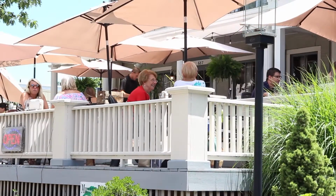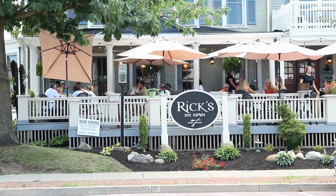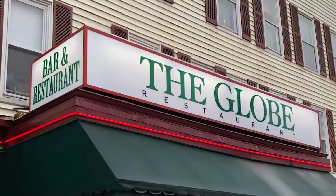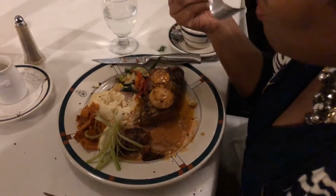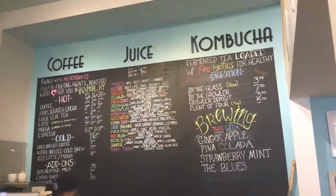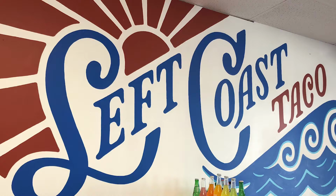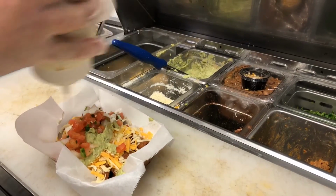Rick's on Main, what more perfect dinner could you have than out on their front porch watching Main Street go by. Some of the best ribs I've ever had are right across the street from Vidler's at the Globe. And then you can go down the street, you can go to the Roycroft Inn, you can go to Wallenwimes, which I think has the best fish fry in all of Western New York. I go to Cornerstone and I get a really good cup of coffee. In my opinion, they have the best coffee. And then I probably would go to Left Coast Taco for some really good tacos. And then I love wings.